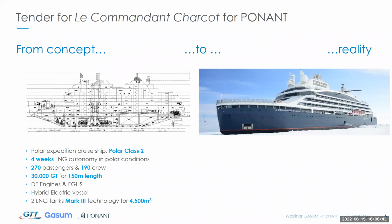Le Commandant Charcot is a luxury polar expedition cruise vessel of 150 meter length and can accommodate up to 270 passengers and 190 crew. The ship is classified as a Polar Class 2 vessel because it needs to sail in ice and operate in a very remote area, such as the North and South Pole. The Polar Class 2 means that the vessel can break 2 meters of ice at 2 knots.